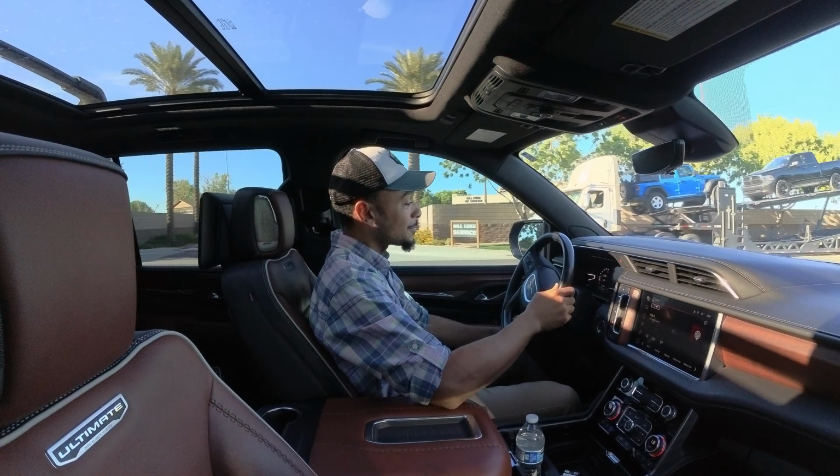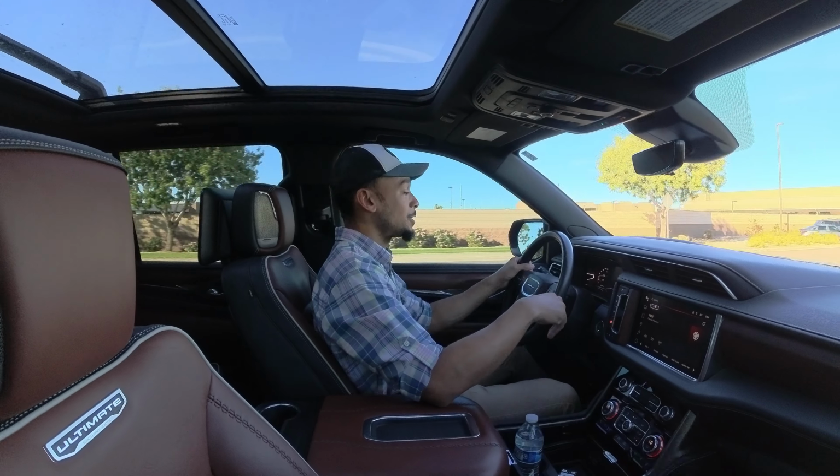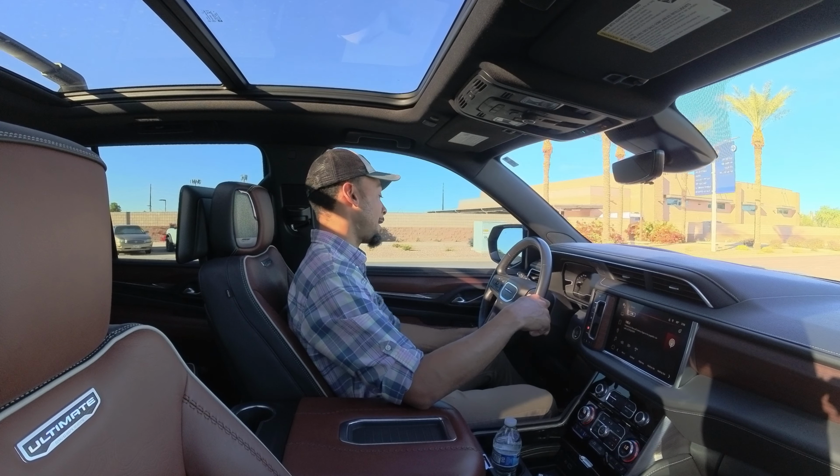I don't feel any difference as far as power or anything. If anything, I feel like maybe it's switched. It feels a little different for the differential or something. Honestly, you don't really feel too much difference other than the height changing of the vehicle.